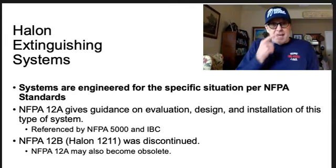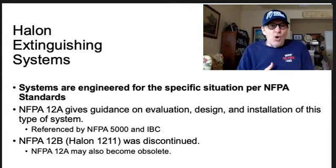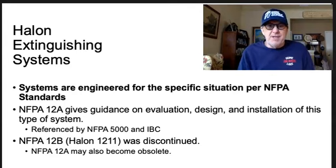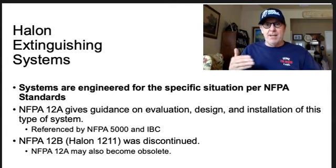So 12A is for the different kinds of halons. NFPA 12B was for Halon 1211, and it's been discontinued. There are still some systems out there, but they're becoming obsolete.